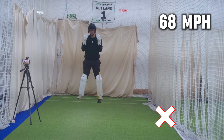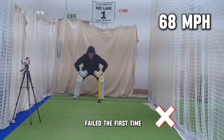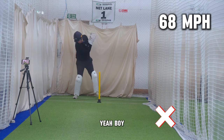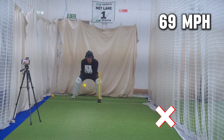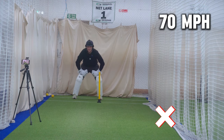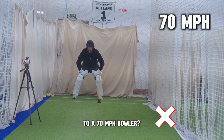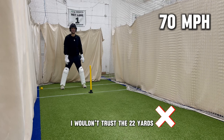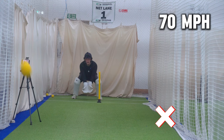No. 68. Let's go again. Failed the first time. Can you take it clearly this time? Yeah, boy. All right, in the mitts. All right, we're up to 70 now. How far back would you stand to a 70 mile an hour bowler in the game? Far enough, I think. I just wouldn't trust the 22 yards. That would be my thing.